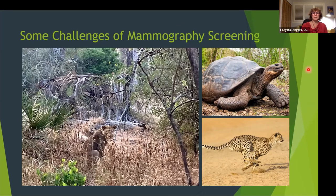How does this happen? Well, mammography is not perfect, nor are screening programs. Mammograms can miss some cancers, and sometimes they can find things that turn out not to be cancer. The 3 photos here highlight just a few of the challenges. Cancer, both fast and slow growing, can be hidden or masked by normal structures. Can you all see the 2 lionesses in the picture?